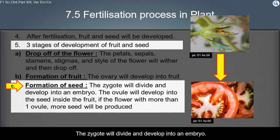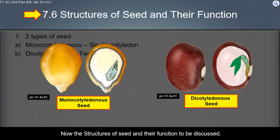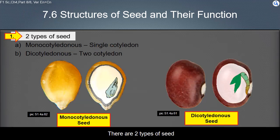The third stage is formation of seed. The zygote will divide and develop into an embryo. The ovule will develop into the seed inside the fruit. If the flower has more than one ovule, more seeds will be produced. These are the 3 stages of development of fruit and seed. Now the structures of seed and their functions will be discussed.